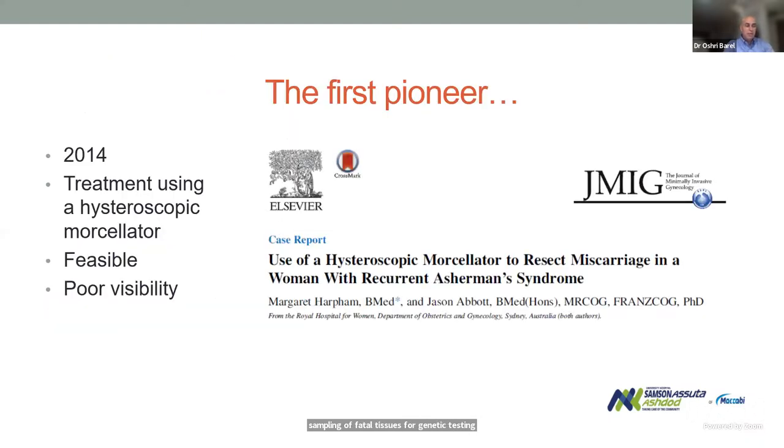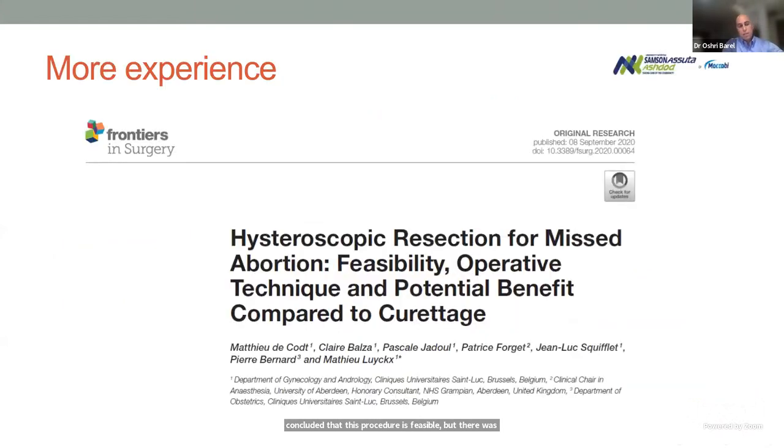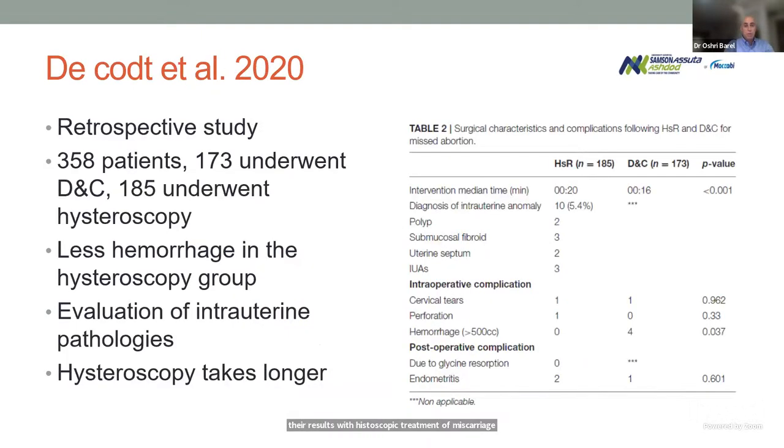Now, the first pioneer that tried to use the hysteroscopic morcellator for treatment of miscarriage was actually from Australia. Jason Abbott's group used it in a case of a patient with recurrent Asherman syndrome. They concluded that this procedure is feasible, but there was poor visibility due to bleeding. More recently, 2 years ago, a group from Belgium published their results with hysteroscopic treatment of missed miscarriage. They used a loop resectoscope.